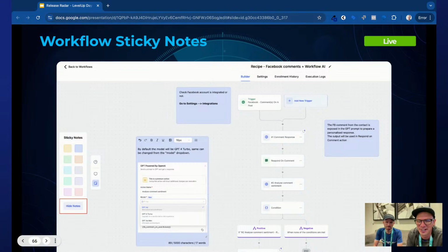Yeah, very cool. I'm actually really excited to watch the usage of this. I think there's going to be sticky notes galore across workflows. We're already using it. Very convenient. You can change the colors, all sorts of fun options there. Very cool.